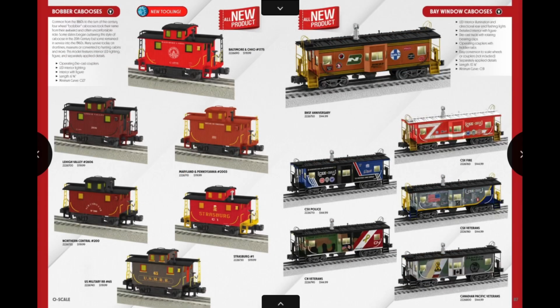And finally, with some of the last products offered are some scale cabooses. On the one page, we have some bobber cabooses in multiple different road names: Baltimore and Ohio, Lehigh Valley, Maryland and Pennsylvania, Northern Central, Strasburg, and a U.S. military car. And then on the opposite page, we have some bay window cabooses. These mostly go along with the ES44s and ST90s. You have a BNSF anniversary, multiple CSX versions, and a CN Veterans and a CP Veterans caboose as well.